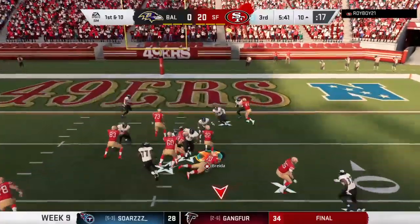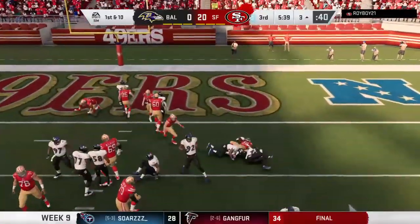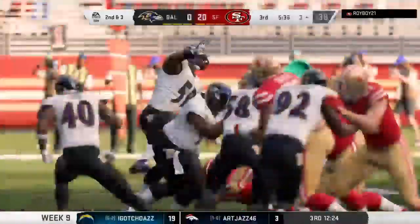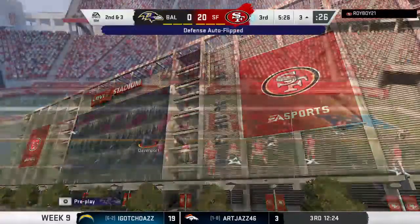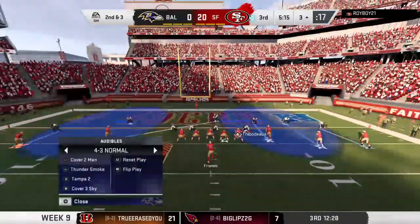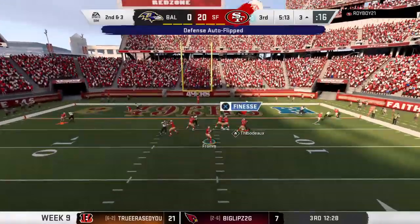Now it's Breida. And he'll be brought down here at the 3-yard line. A solid run on 1st down. Gain of 7 leaves him with a 2nd and 3.